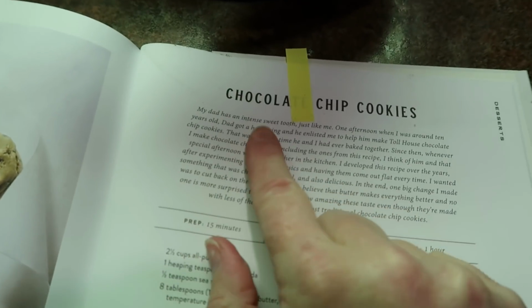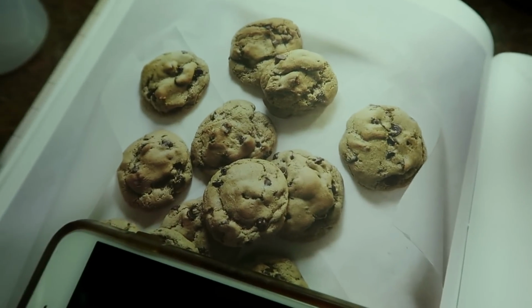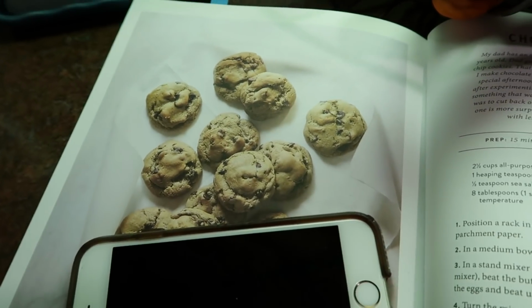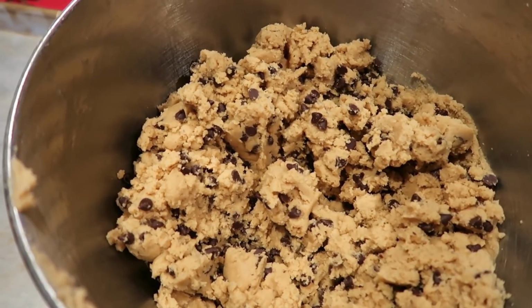Well, I'm making yet another recipe. So the chocolate chip cookies recipe from the Magnolia Table Volume 1. I have everything mixed up. It looks a little bit different because it is a little bit different.